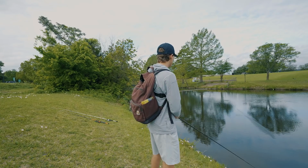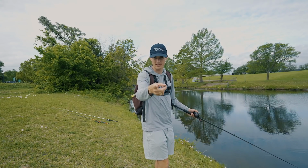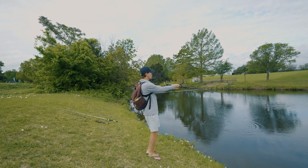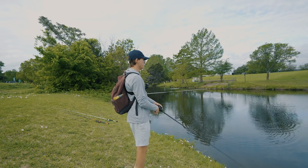I should be having my sunglasses on right now so I could see in the water better. Don't follow what I'm doing, follow what I'm saying, put sunglasses on. Because targeting that visible structure will give you a high percentage chance of intersecting with a fish.